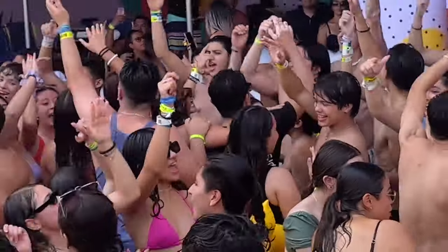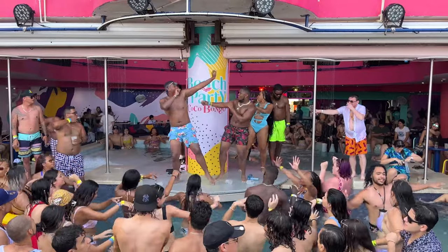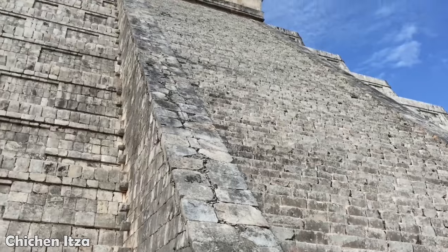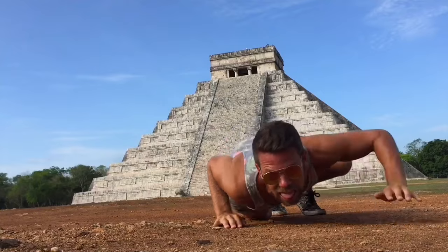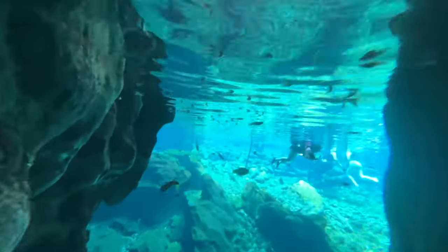Hundreds of people in a pool. What could possibly go wrong? Don't miss my video from this place. Not the party type? This is one of the new seven wonders of the world, and only 2.5 hours drive away. Or go visit a cenote. The nearest as close as 1/2 hour from Cancun.